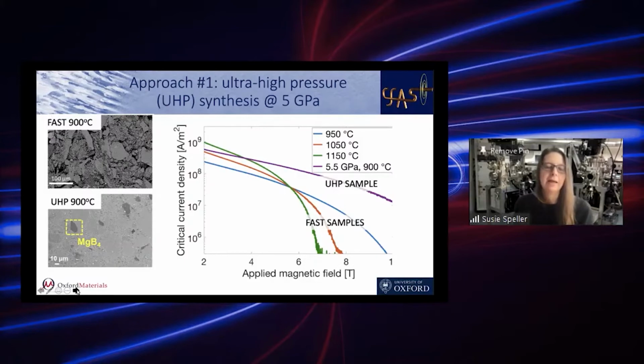So the first approach we've taken is to look at ultra-high pressure synthesis. We've done this at Element Six, which is a company that has a research lab in the UK, and they make synthetic diamond in their presses. They've got these big industrial presses. So we've looked at using 5 gigapascals pressure rather than the 50 megapascals that we use in the FAST.